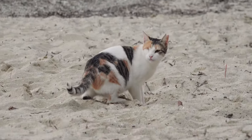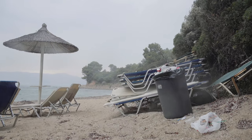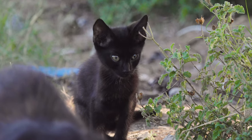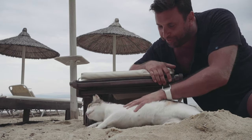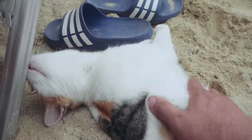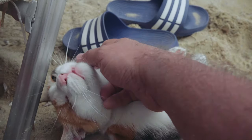Harriet, like Jimmy, is a rescue cat from Skiathos. And do make sure you watch my Skiathos Kittens documentary series on this channel to see their stories and learn more about the island of the cats. Look at you, you're so cute. Jimmy was a kitten when I adopted him. So good to see you again. But Harriet was an adult. How old is hard to say, but the vets estimated 18 months to 2 years old.